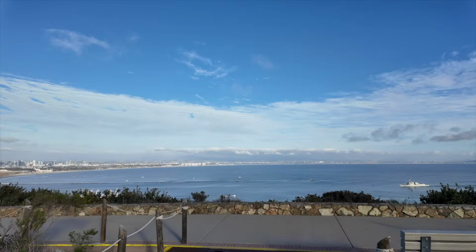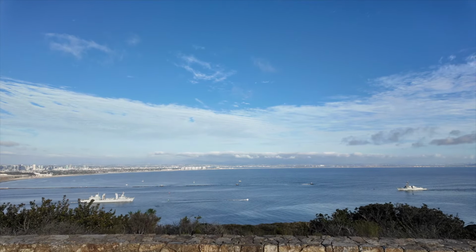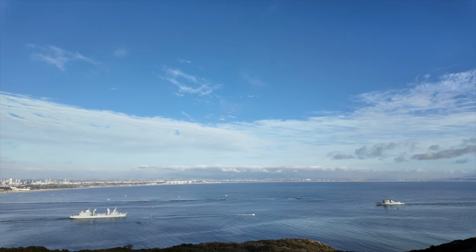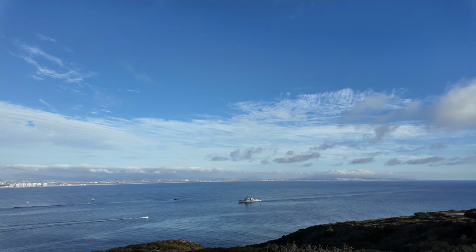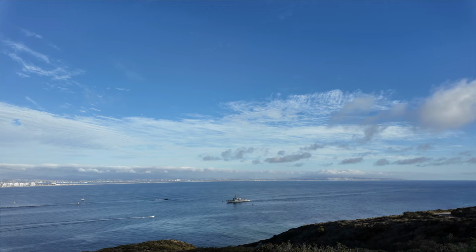Of course, San Diego is one of the biggest naval bases in the entire world here for the United States Navy. So it's pretty cool that from up here you can just look out over the entrance to the channel and see ships coming and going. And here we see one of the United States Navy's DDGs coming in. This is awesome.